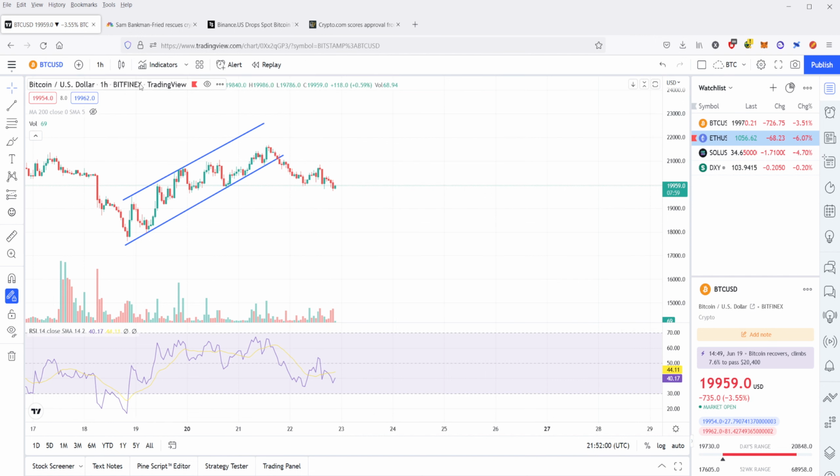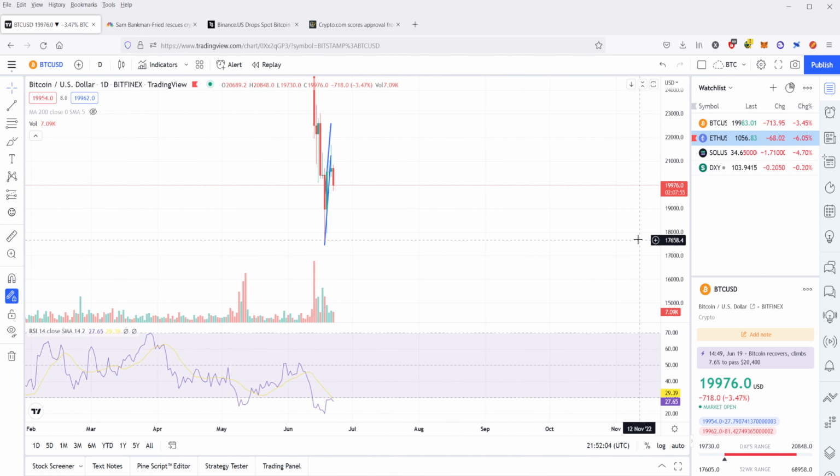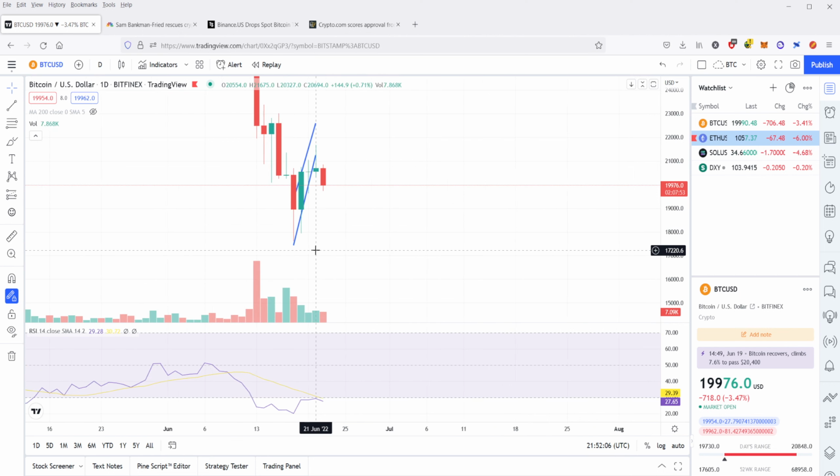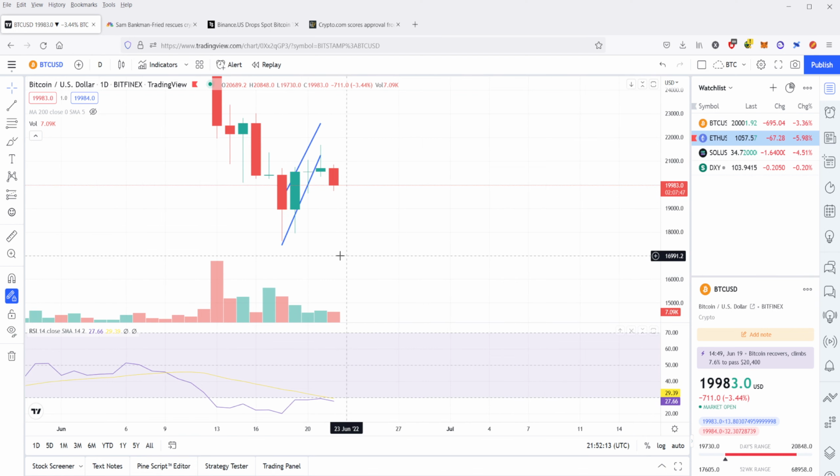If you take a look at the RSI here at the bottom, the relative strength index, the RSI can tell you whether or not something is oversold or overbought. And I like to look at the daily here for this. Looking down here, this yellow line is just like a moving average, and then you have the purple line here, which is the actual value. Right now it sits at about a 27 or so. So we are still very much oversold.